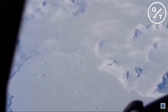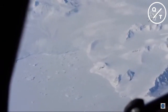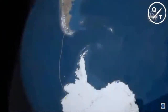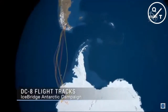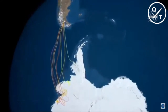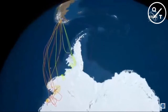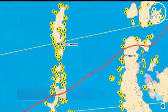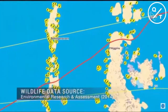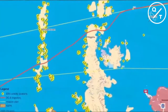Flight tracks are carefully designed by the ICEBRIDGE science team months in advance. Survey lines need to be precise, not only to make repeat measurements in exact locations, but also to ensure the plane keeps a safe distance from specially protected areas and animal habitats. A sophisticated guidance system on the DC-8 helps the flight crew keep the plane on track and navigate around more than 1,700 known wildlife locations on the Antarctic continent.